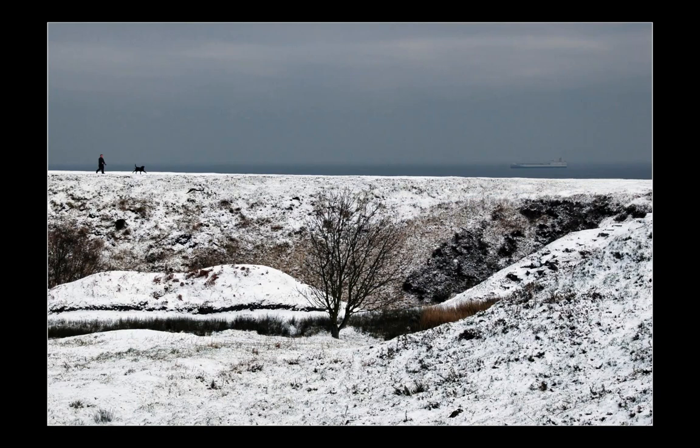Entry number 9, A Winter's Walk. A good strong shot. A very appealing graphic approach, and with the dog walker, a great sense of scale. The dark sky and light foreground are again very strong elements. A Winter's Walk received 14 marks.